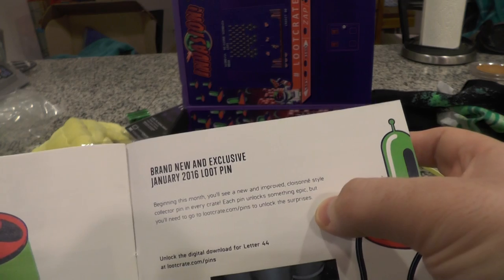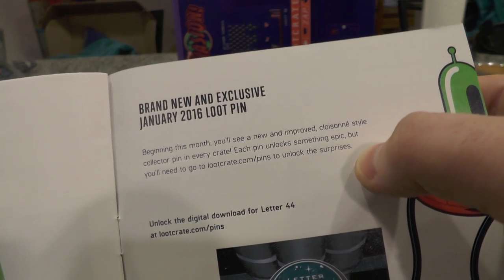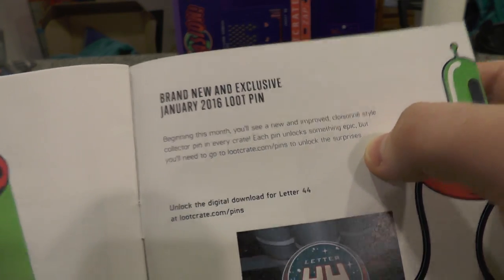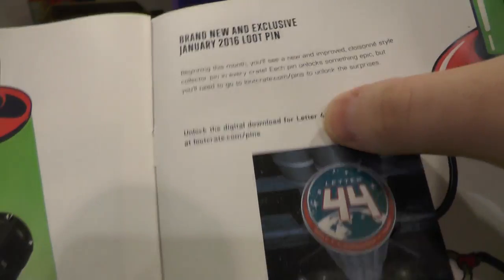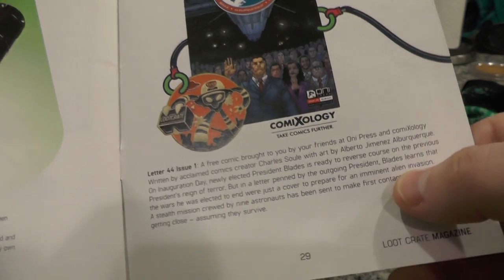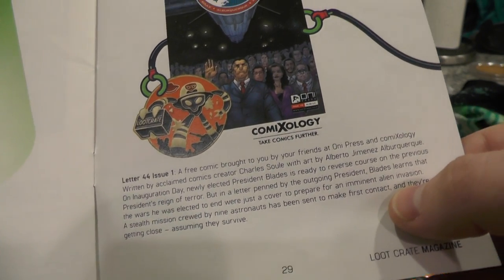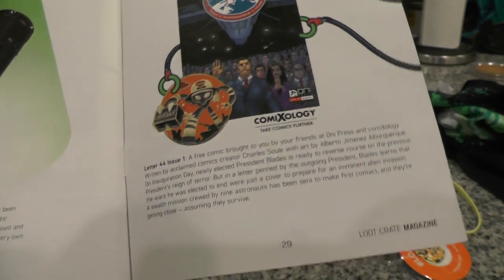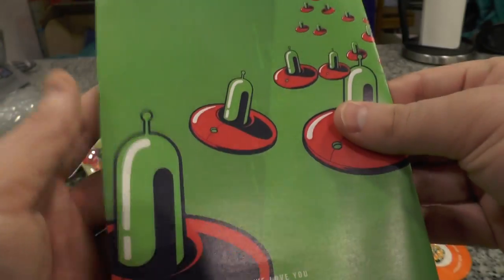Beginning this month, you'll see a new and improved Cloisonné-style collector pin. Each pin unlocks something epic, but you need to go to LootCrate.com/pins to unlock it. This month, you get a comic book called Letter 44 at LootCrate.com/pins. So there it is. It looks like they're not going to give you the physical comics anymore, but they'll give you a digital download to download a comic every month. So that's what that is. It wasn't actually in the box. It's a digital download. That's interesting.